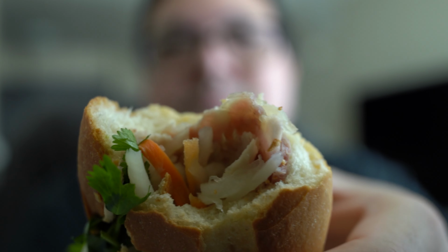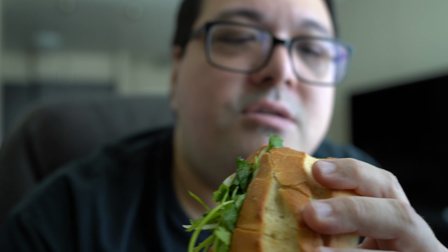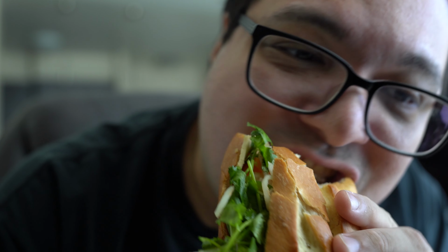All right, so the problem is the first bite, at the end, there wasn't as much meat, but the second bite, it's sticking out, asking for me to bite it. So I'm gonna try again. So let me try this now. That time I got more meat, not as much veggie, and I gotta say, this is amazing.